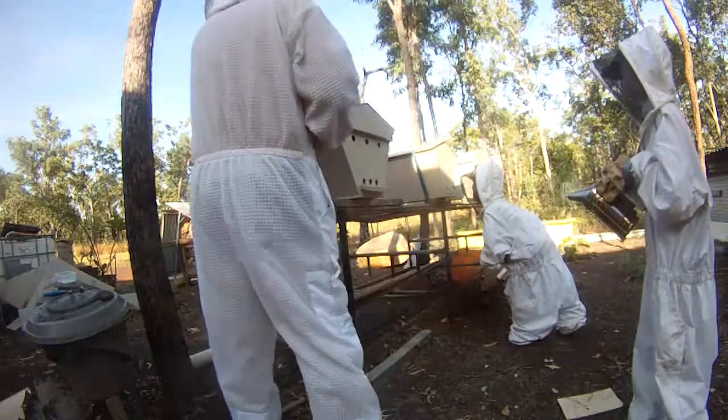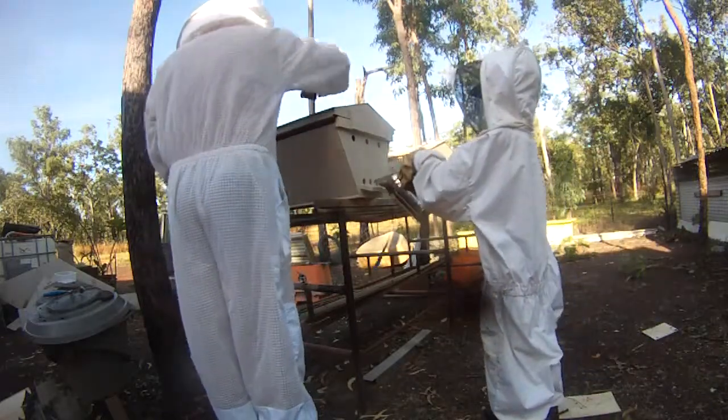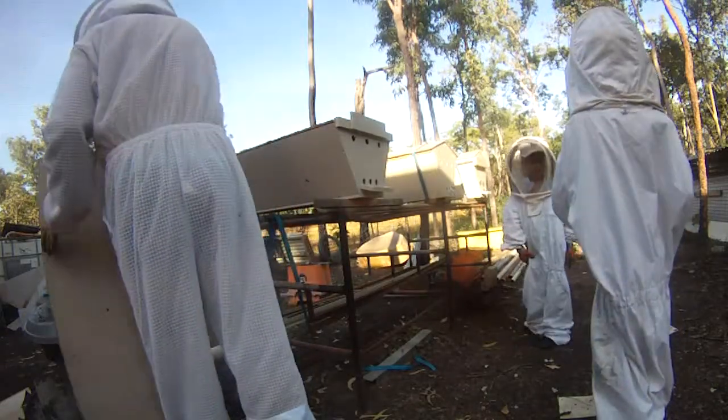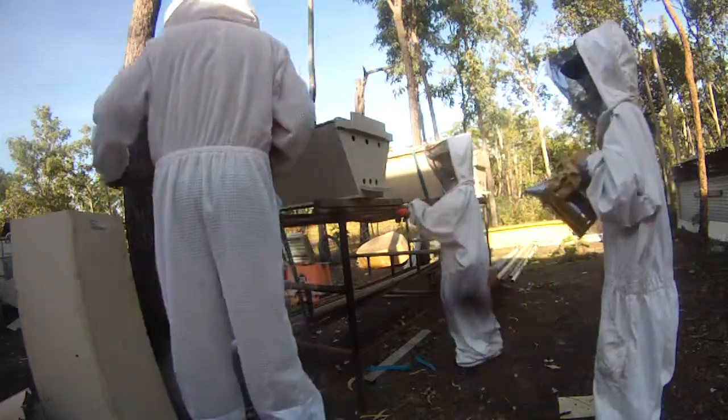More squirt. We're going to go to the front. More squirt. There shouldn't be any in there. Is there? Isn't there a queen in there?